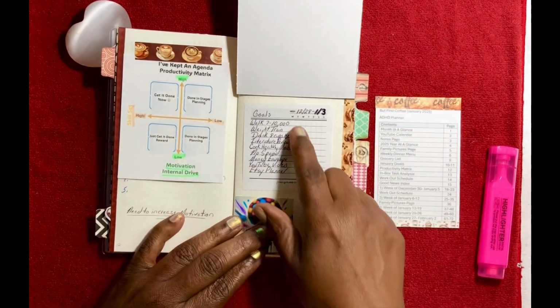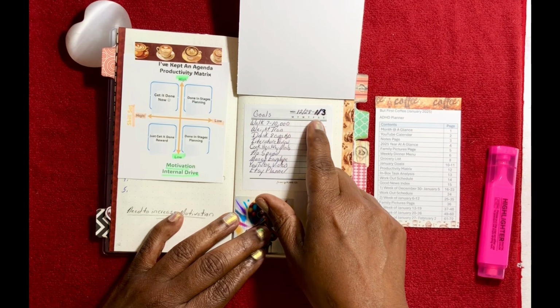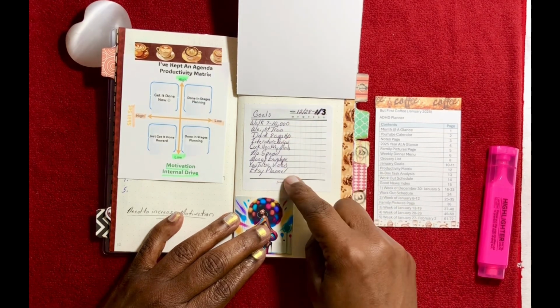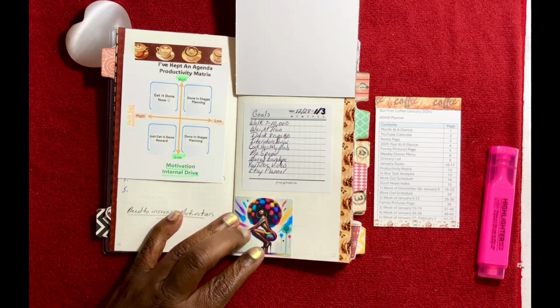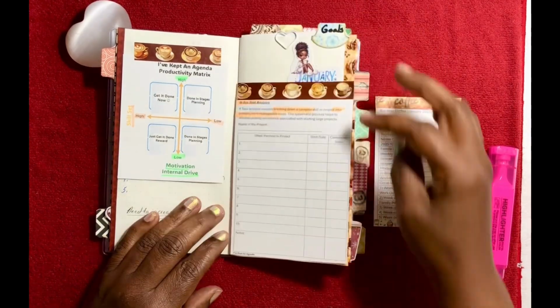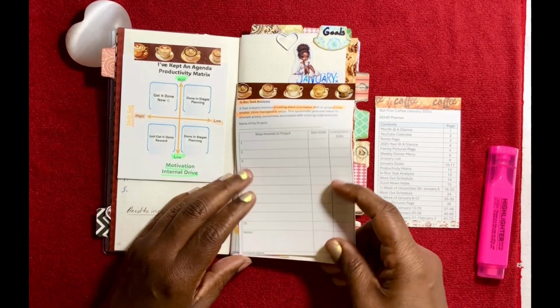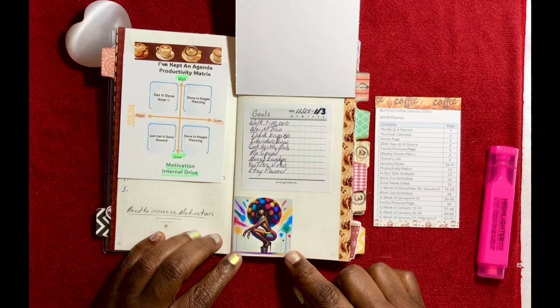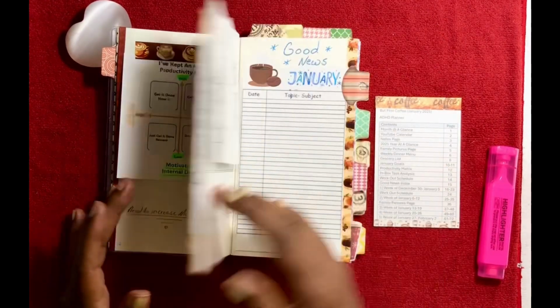Behind this is a tracker for the week of 12/28 through 3/1. And these are just some things that I want to track and keep record of. And I love this picture. Let me show you. This is my Happy New Year's picture. So I just want to show you that.